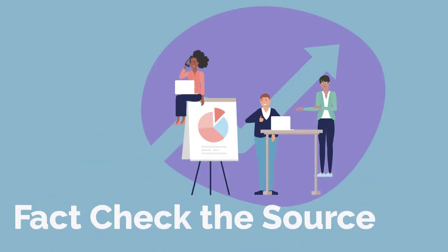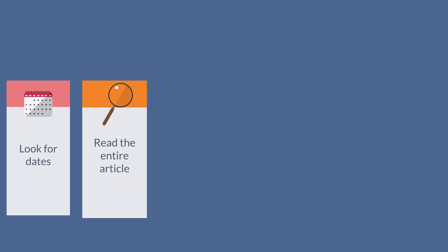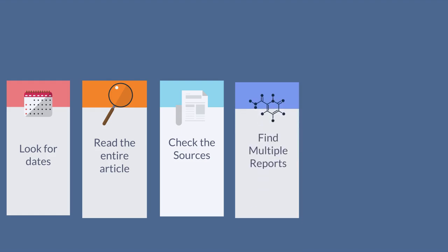Don't trust a news story unless you can check the original source first. Look for dates to support what's being said. Because headlines can sometimes be exaggerated or deceiving, remember to read through the whole article or media post before sharing. A reliable news story will always include sources for all the information that's presented. Try looking for multiple reports on the same topic.